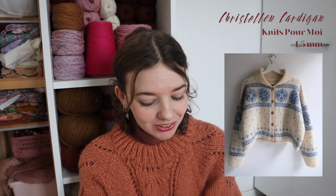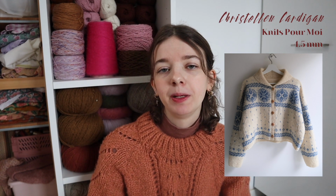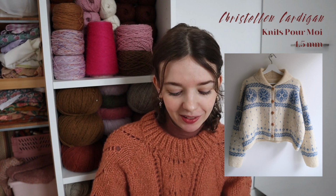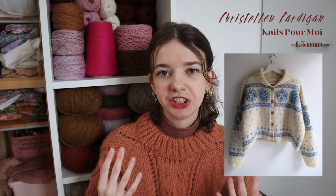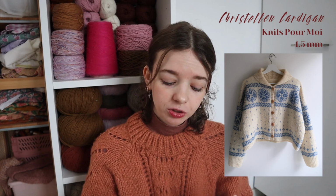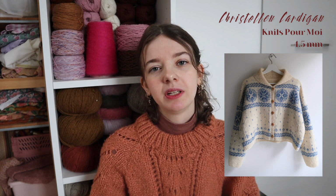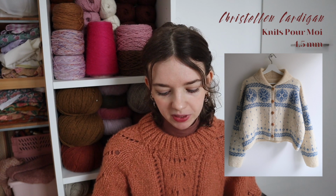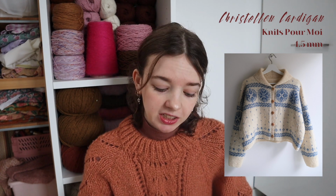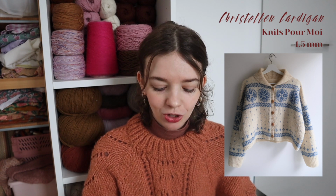The next pattern is also a cardigan. It's the Christollen Cardigan by Knits Pour More, and it's knit on 4.5mm needles with also a DK weight yarn. And I think this one is very classic in the color work and the shape of the cardigan. The color to me is not necessarily something that I would immediately gravitate towards, but it is something that I think is very vintage, timeless, and something that is also very unisex. I can also see a man or anyone basically wearing this garment.